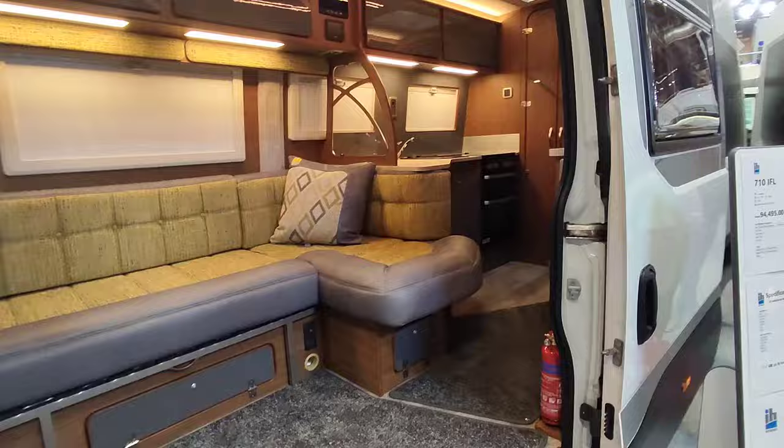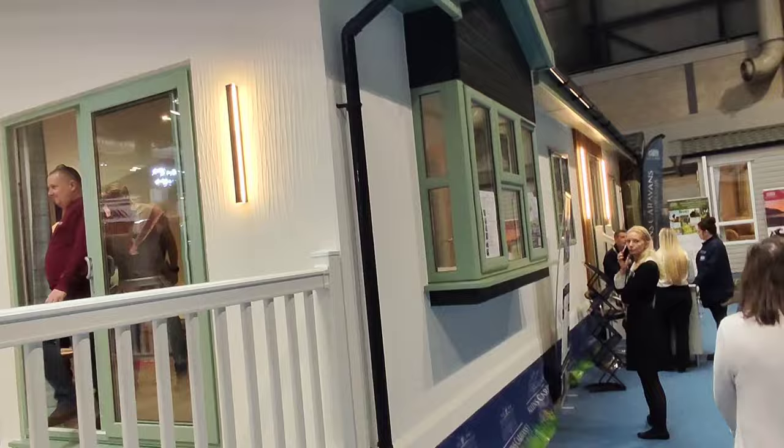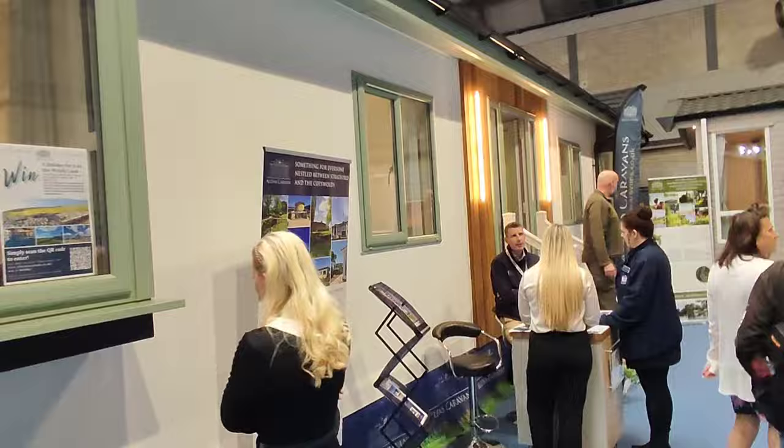Rear kitchen. I had to bump into Mr. Wig. Into most of Mr. Wig's videos. He seems to be everywhere I'm going. Massive, big double. It's like the size of a house. The size of this. That's like your static caravan.